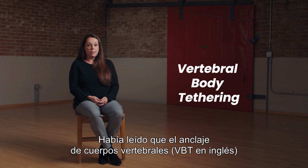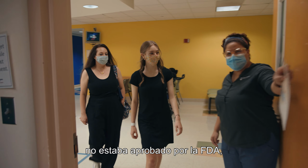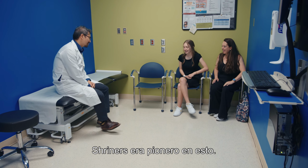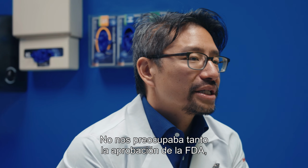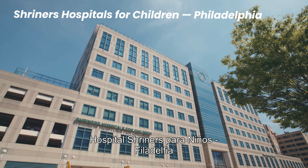I had read that this vertebral body tethering was not FDA approved. And so I tried to research as much as I can. Shriners was leading the charge. We knew they were the best of the best. We weren't as concerned about the FDA approval, and we had seen results from other kids.